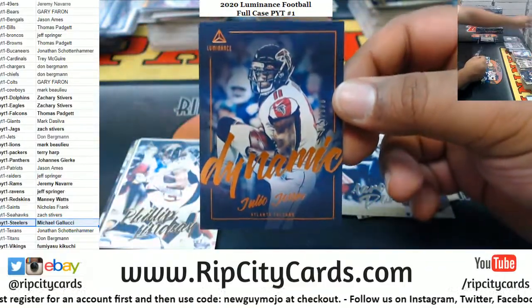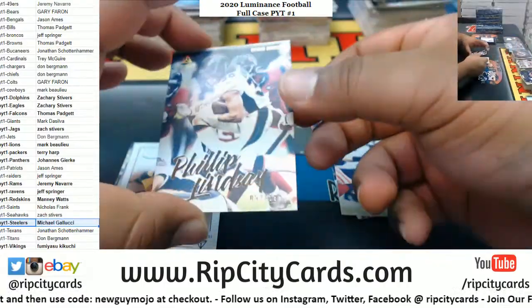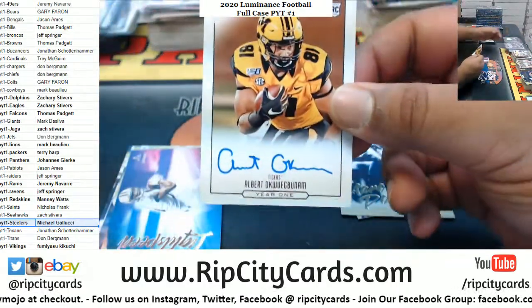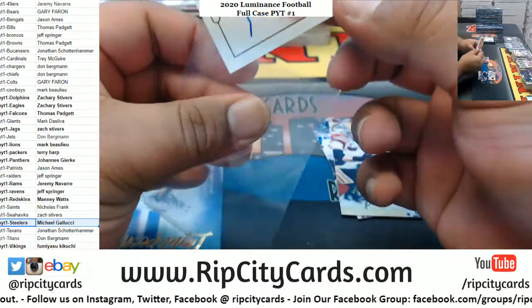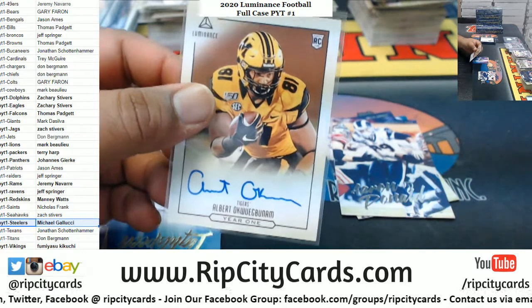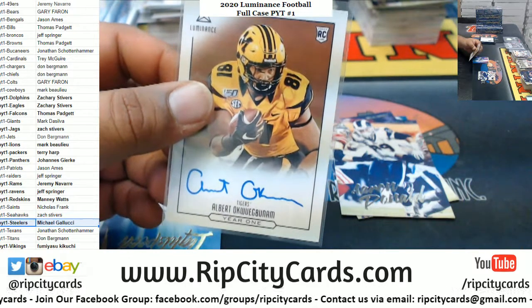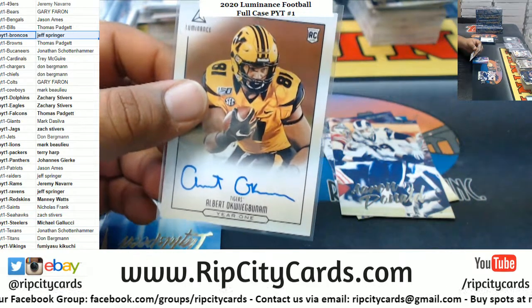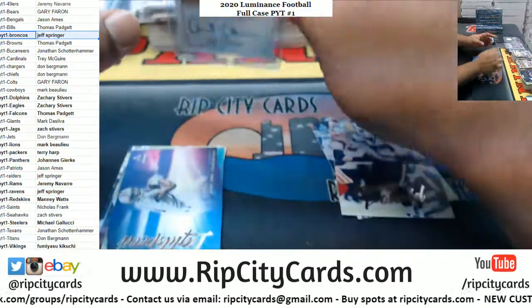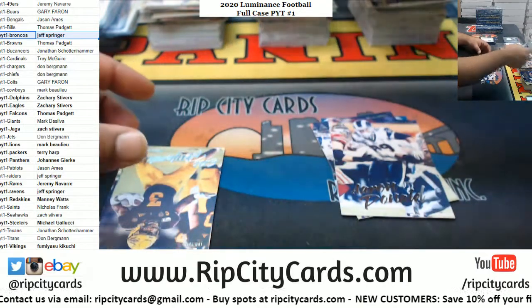The dynamic to 100, Julio Jones, Falcons. Phillip Lindsay to 99, Broncos. Speaking of year one autographs, Albert Okwuegbunam with the year one autograph. And he goes to the Broncos. There we go, spreading the love a little bit. Michael Thomas, Saints insert.